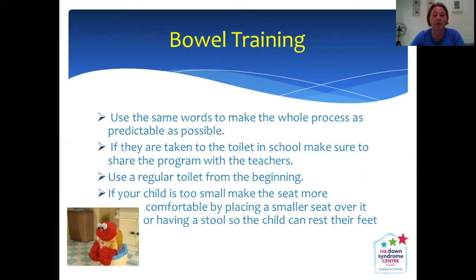So use a regular toilet from the beginning. So whether that would be your toilet upstairs, downstairs, or a potty, try and get the child as familiar and as comfortable with the same one. If your child is too small, make the seat a little bit more comfortable by getting an insert and a footstool, as Ellie already spoke about in the bathroom adaptations.